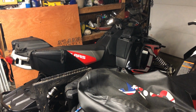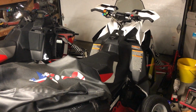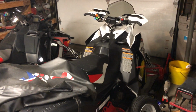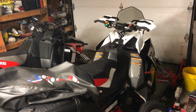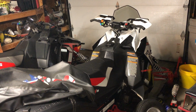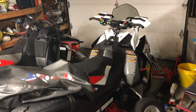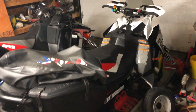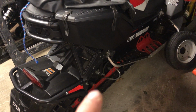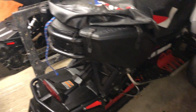The Adventure ran great, no issues. The Axis ran great, no issues. A couple things I have to do on the Axis, and there'll be an update about that in the future, but basically we're going to install some reinforcing ears on the front to correct a known weak point for the bumper mounts. And we'll talk about my thoughts on the Ice Ripper Cobra pre-studded track with a 1.6 lug.